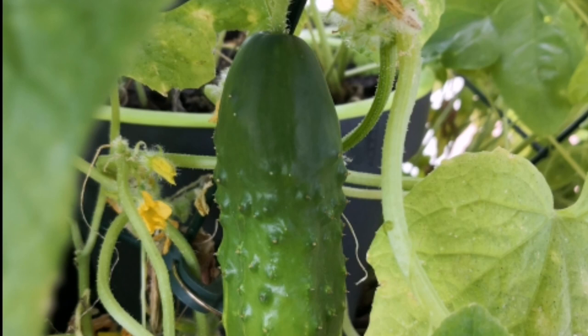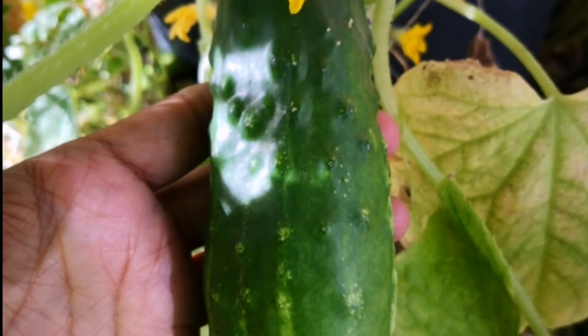At the end of the season, some of the fruits were a bit disfigured, but who cares? They were tasty and they were perfect in their own sense.